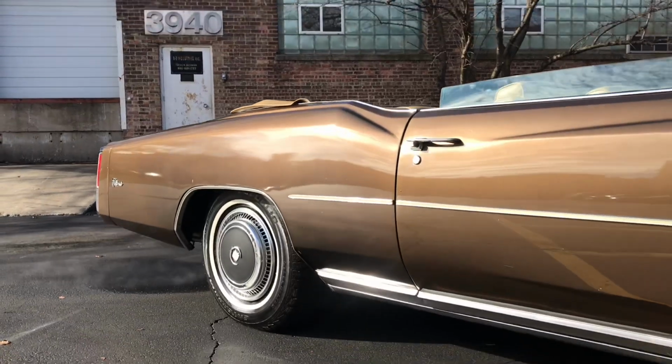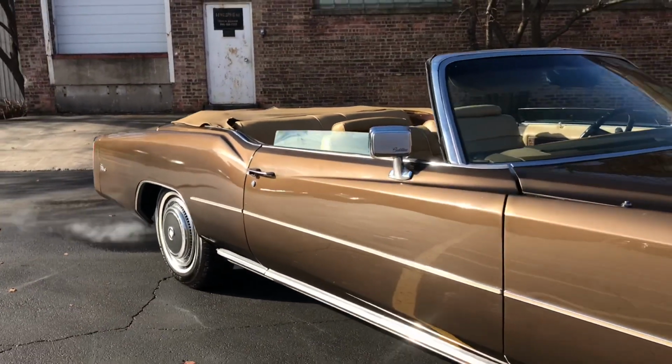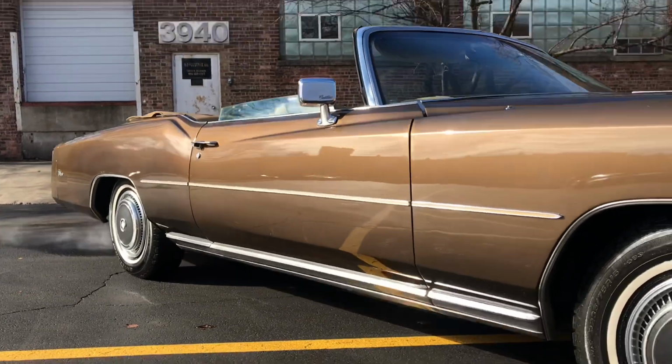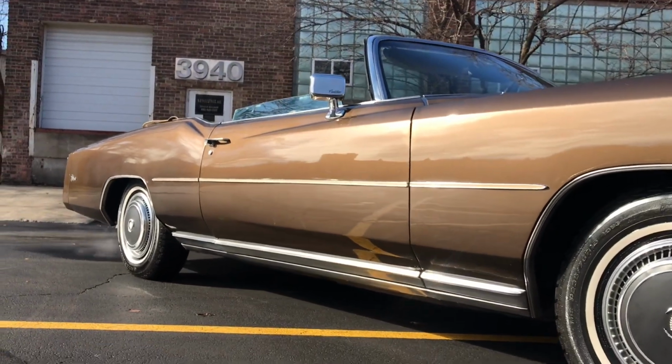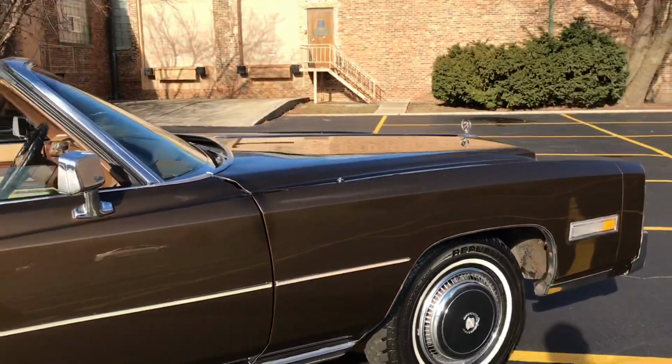You can see in sunlight here how that color really looks in person. Very sharp in the sun. And again, no bubbling on the lower corners, which is what we usually see on these cars.